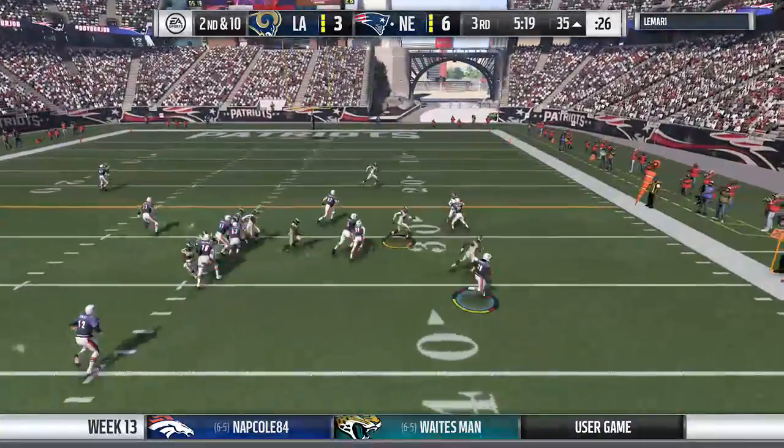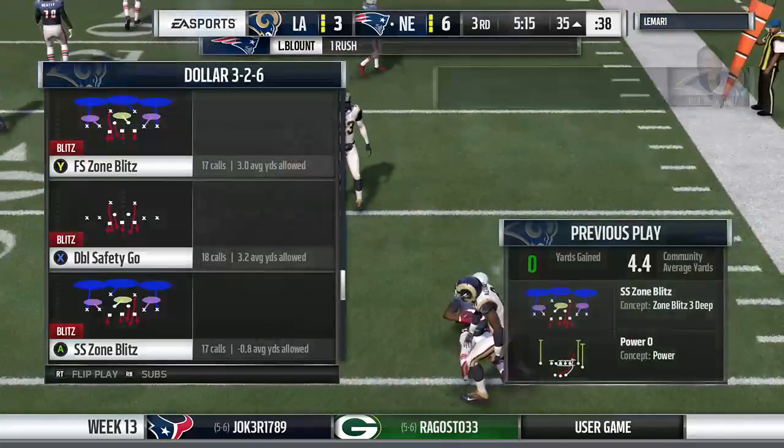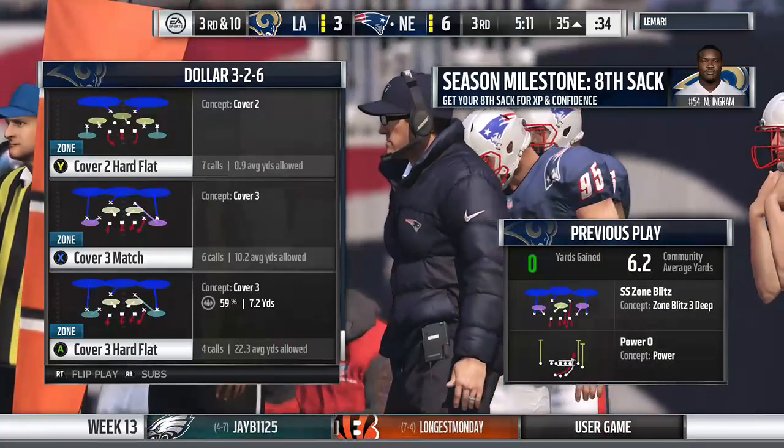Now a first carry for LeGarrette Blount. Trying to get out wide, but he's going to be tackled right near the line of scrimmage. No gain on that one as it brings up a 3rd and 10.